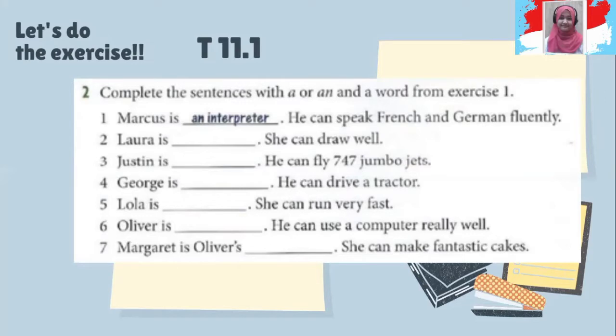Three, he can fly 747 jumbo jets. Number four, he can drive a tractor. Number five, she can run very fast. Number six, he can use a computer really well. Number seven, Margaret is Oliver's flying. She can make fantastic cakes.